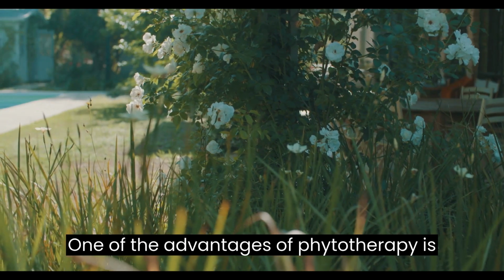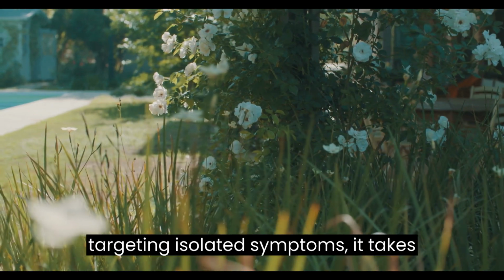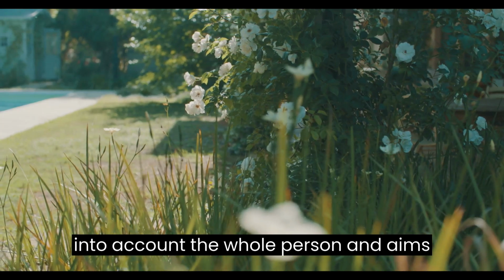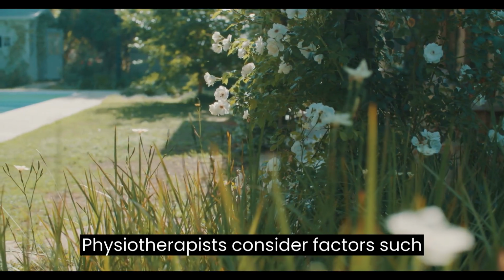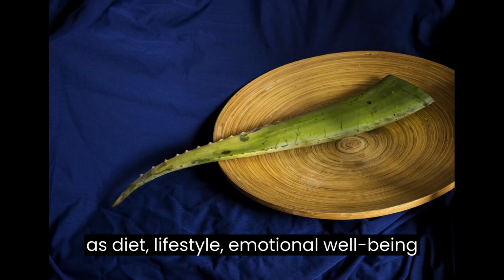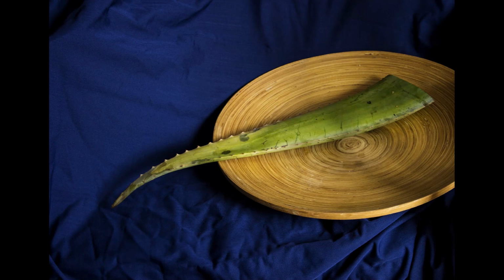One of the advantages of phytotherapy is its holistic nature. Instead of targeting isolated symptoms, it takes into account the whole person and aims to address the root causes of illness. Phytotherapists consider factors such as diet, lifestyle, emotional well-being, and individual constitution when designing treatment plans.